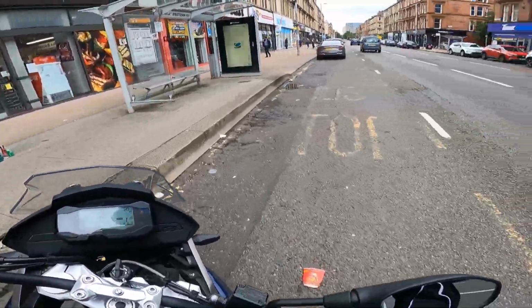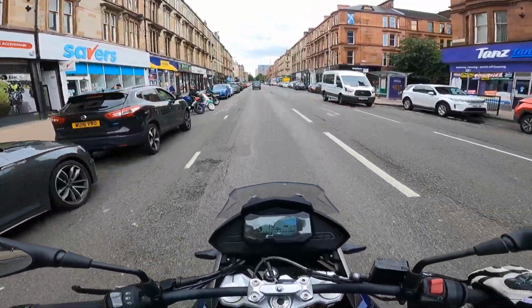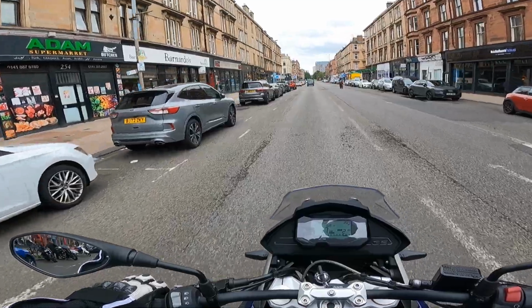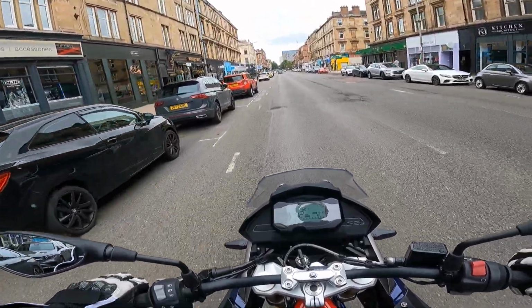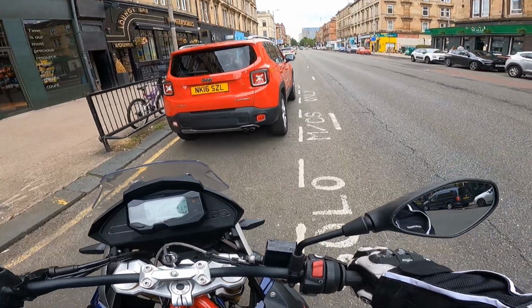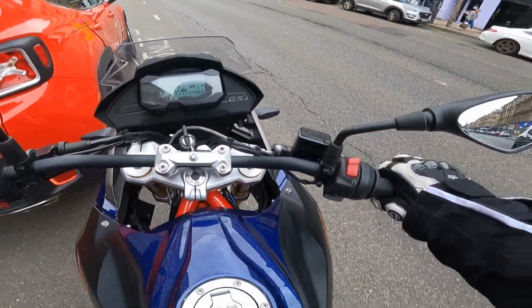Take advantage of being on a motorbike. So good morning folks, in fact good afternoon. Oh shit. Look at this car parked in the motorcycle only bay.